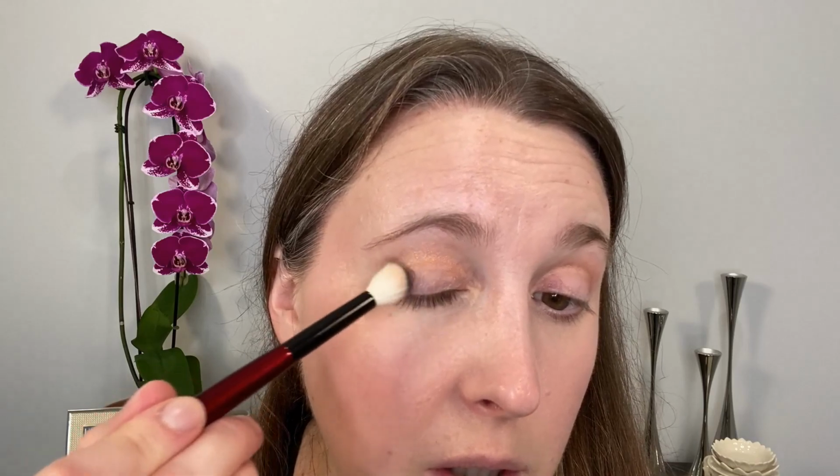Look at that beautiful color. That would be a very pretty color just on its own. And then I wiped off this brush. We're gonna go into the deepest shade here, which looks almost black in the pan. And we're gonna dab this on here, just to get a little shadow there.